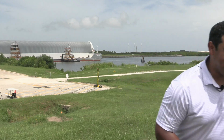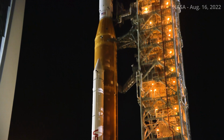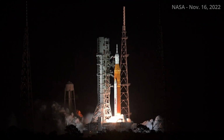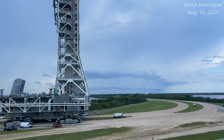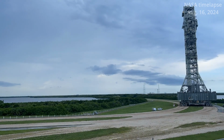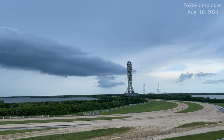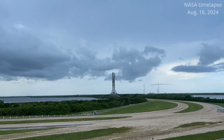Let's take a trip. The mobile launcher is a 380-foot tall support system designed to transport NASA's Space Launch System rocket. There it goes. It was put on full display during the Artemis 1 launch back in November of 2022. In August 2023, the towering structure rolled back to the pad at Launch Complex 39B to continue necessary modifications, checkouts, and testing prior to the upcoming Artemis 2 mission, the first crewed flight of the Artemis program, which is set to launch no earlier than September of 2025.